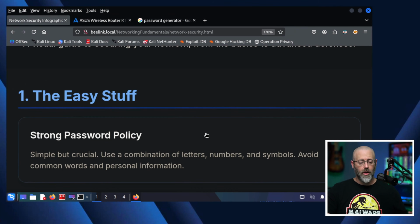Right? And because we do have people out there that don't realize the importance of very strong passwords, we tend to get ourselves in trouble. So it's simple but crucial, right? We see it right there. Use a combination of letters, numbers, and symbols. This is a common practice when creating passwords. Avoid common words and personal information.